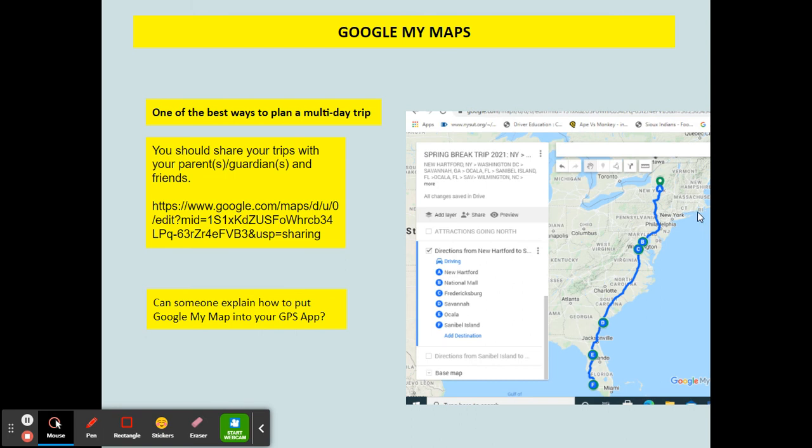So this is how I do multi-day trips for us. And everyone's different. Some people, like my stepfather, just plan to get from point A to point B as fast as possible, with just a rest in between, and then repeat the next day. That's not my style.